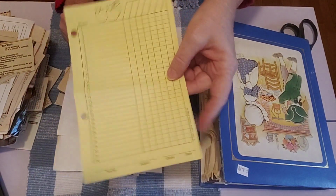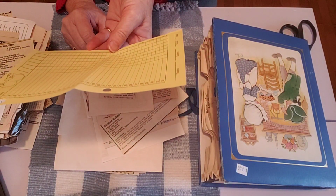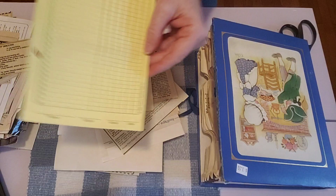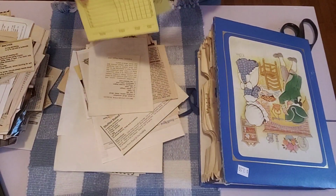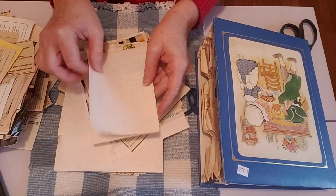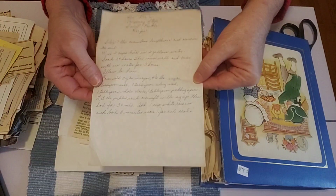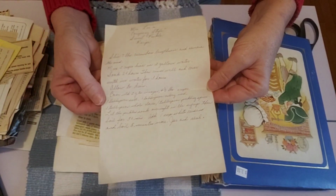And I really like this. There's a date on here, 1990, but there's no copyright. So I may be able to copy this and use that as pages or ephemera in my journals. I think that's really cool. And if I could get some yellow paper, I could do it just like that on yellow paper.